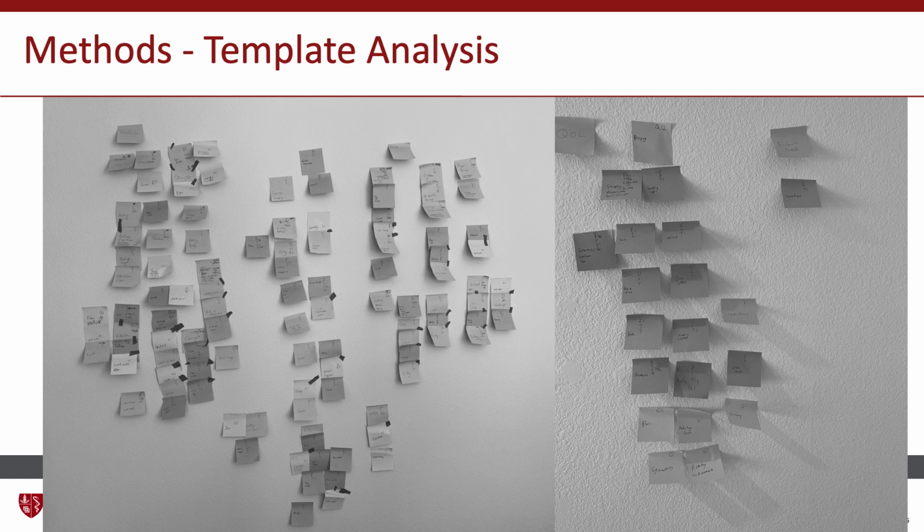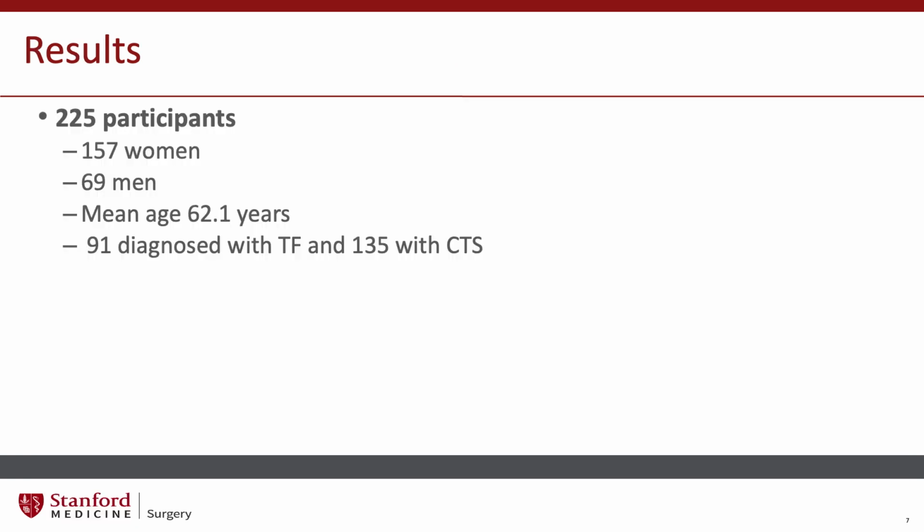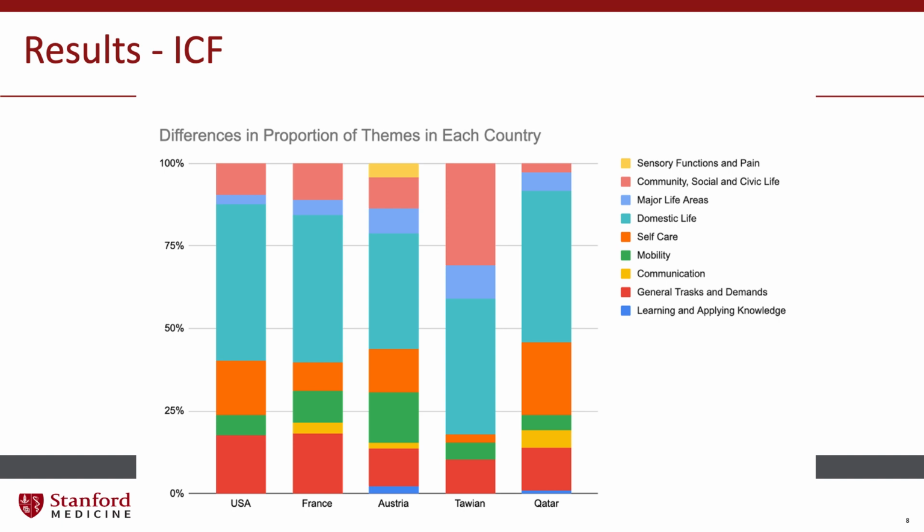To further contextualize these results, I used the ICF, the International Classification of Functioning, Disability, and Health, to explore these cross-cultural differences in greater detail. We had 225 participants, 157 women. The mean age was 62 years old, and the majority of patients had carpal tunnel, though we did have 91 diagnosed with trigger finger.